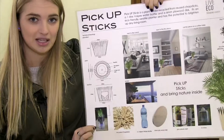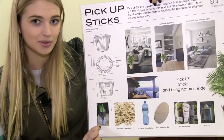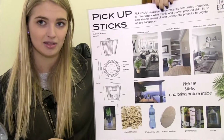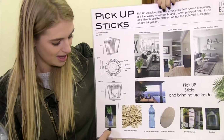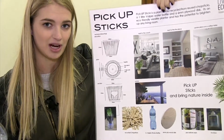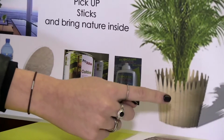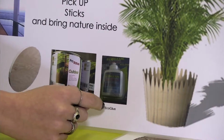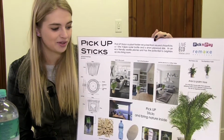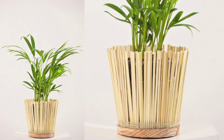I'm using a recycled water bottle, and I'm cutting the water bottle in half and putting the top of the water bottle into the bottom of the water bottle, and it therefore holds the soil and creates a drainer where the water will drain through. I'm going to weave hemp through the chopsticks, which is a sustainable fibre, and it adds a pop of colour and therefore creates a customisable product.